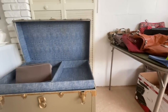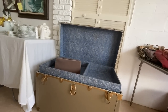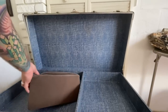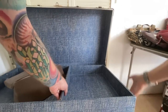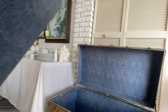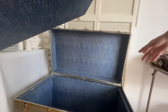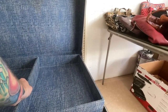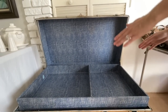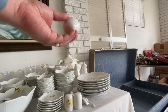Well, that's cool. Allie, look at this trunk. It's pretty cool, right? Oh, wow. It's got the built-ins on it. This is for a laptop. That's nice. Oh yeah, it is. At one point, our trunk had those, because it has these side pieces and it sits on top. $35 is a good deal for that. Look at the little egg cups.